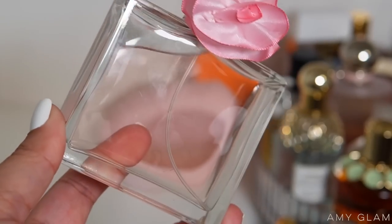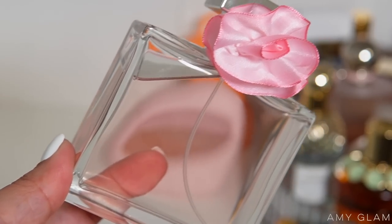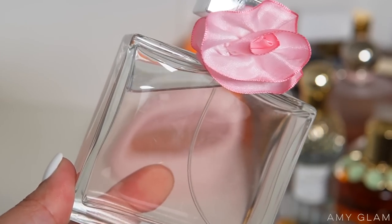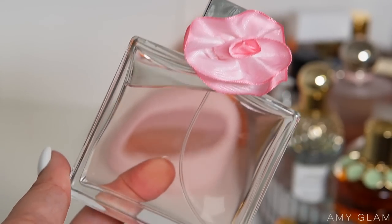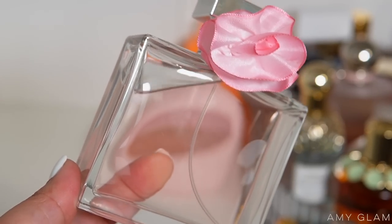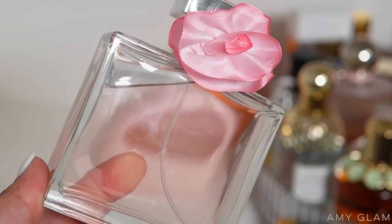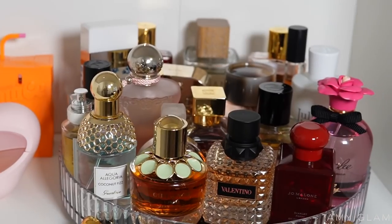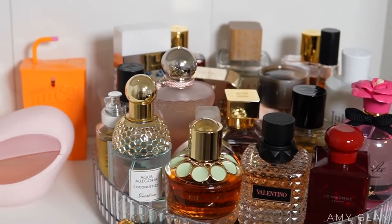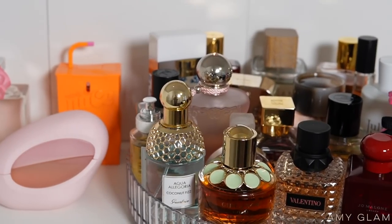After, I would say, about 20 minutes, it did start smelling better, but I didn't feel like it lasted on me either. So I'm not too sure about this one. I need to wear it a little bit more, but I have a feeling this one might be one that gets decluttered because I'm not crazy over it at the moment. So I'm gonna wear it some more this month a few times. And all right, guys, so there are the perfumes that I traveled with. These are the perfumes I'm going to be wearing for the next month and a half.